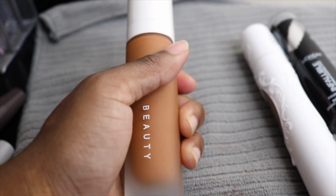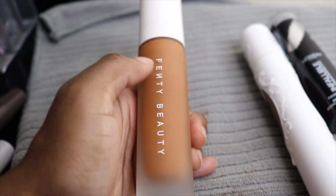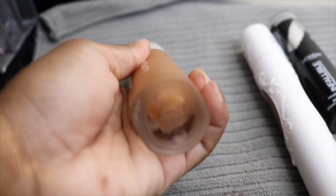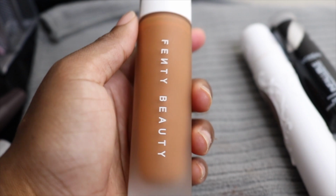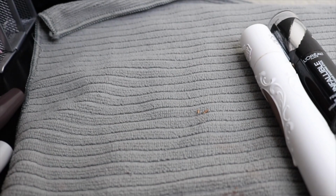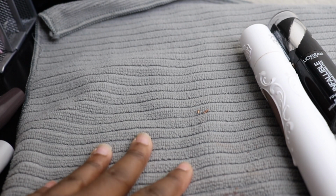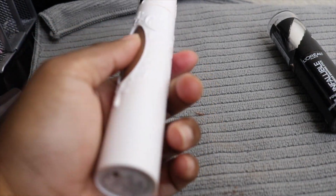But I just want to try different things. Like, I know how this foundation works and everything. The coverage is beautiful. This is shade 440. If I find someone who's in a shade 440 Fenty Beauty foundation, then they can have it. So if you're watching this video and you know me personally and you live close by to me, and you're shade 440 Fenty Beauty, you could go ahead and have that one.